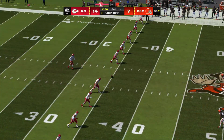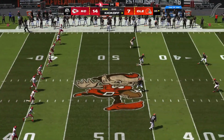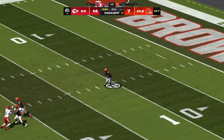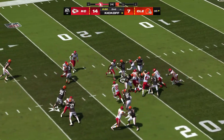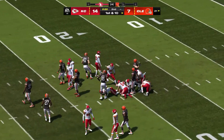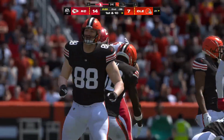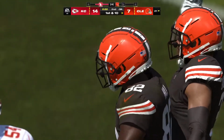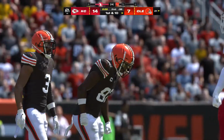Now after the touchdown, here's Butker on to kick it away. Hill is going to take it out of the end zone. And he's able to get this across the 20, but not by much as he's marked down officially at the 21. Second drive coming up here for Cleveland as they return to the field on offense.